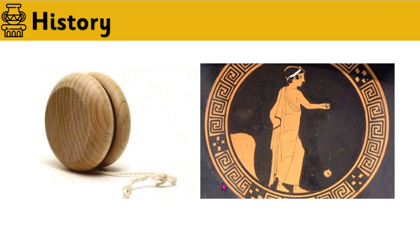Now, the pot has been preserved. So they found this pot when they were doing an archaeological dig. A bit like the Miss Rowe activity that you did last week with the layers of evidence and then the soil and then more. People dug underground. They found this pot from ancient Greek times, and they found in the picture a boy playing the yo-yo.